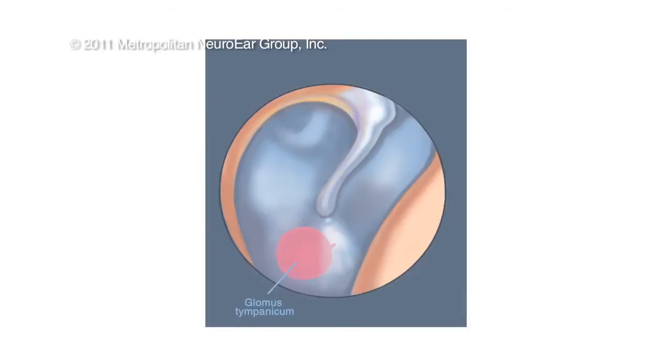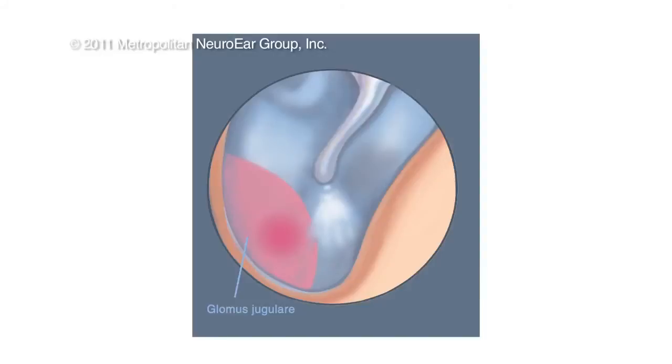These paragangliomas also have another name, and that is glomus tumors. So these glomus tumors that arise in the middle ear are called glomus tympanicum tumors. Those that arise in the jugular bulb are called glomus jugulare tumors. These are just a difference in names, if you will, but really the same kind of tumor. A glomus tympanicum tumor is very easily treated with removal and excision. A glomus jugulare tumor is much more problematic, and treatment is really tailored according to the symptoms that the patients have.